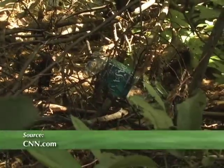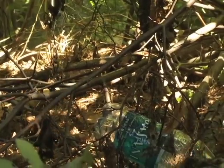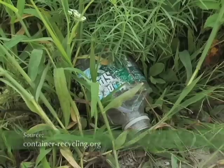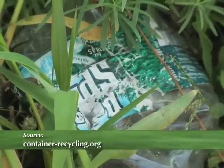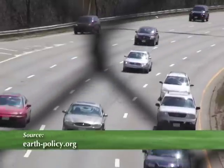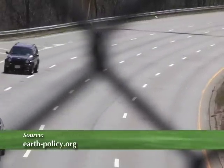9 out of 10 water bottles is simply thrown away, filling landfills and blowing into our waterways. Moreover, in 2005, 96% of all bottled waters sold were single-serving sizes, which have a lower recycling rate than nearly any other type of plastic packaging. And all that plastic packaging brings us back to familiar territory here on Going Green. Plastic is made from petroleum. You could run 100,000 cars for a year on the petroleum that's used to make all those plastic bottles.